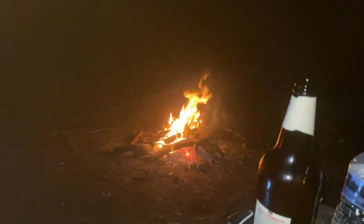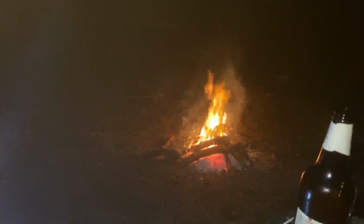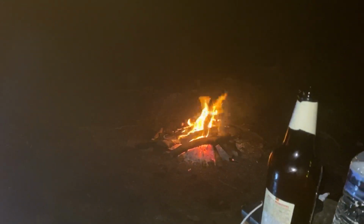So guys, the night's moving on. We've got the fire going. We've had our food. We're just chilling now by the shelter and the tents. Dog's over there. You can't really see it because of the smoke, but yeah, we're in full swing for the evening at the minute. It's actually been quite a nice night tonight.